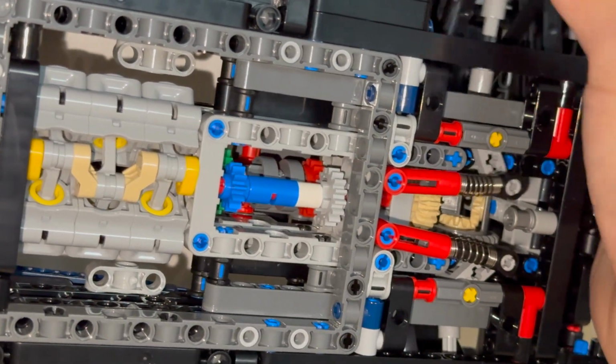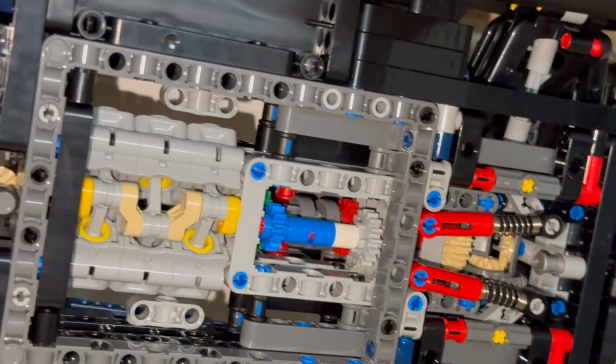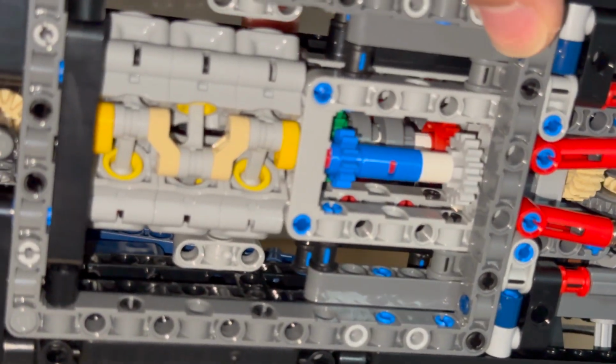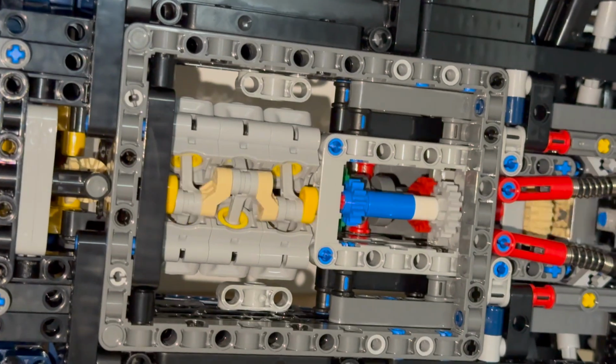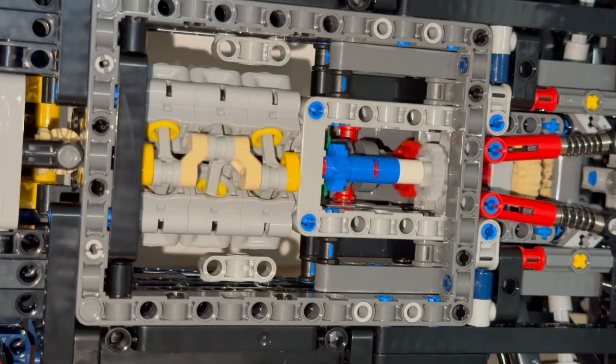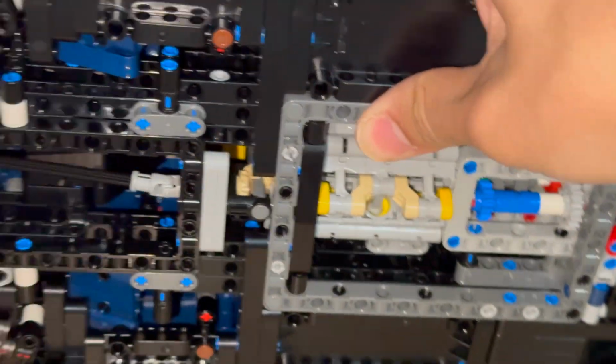Of course, with the car on its backside, you can see exactly how the back pistons work. These ones are actually mounted on the bottom of the car, which is quite interesting, corresponding a little bit more to the way it actually works in real life. And again, there are some pretty nifty new pieces used to facilitate this, but otherwise you can see exactly how it's constructed.